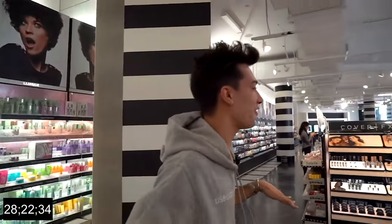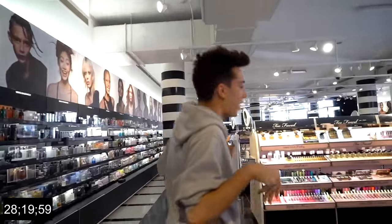I need a mirror. I forgot how spooky the Sephora lighting is. Foundation, let's go. We need the Too Faced Born This Way foundation. You guys know that's my all-time holy grail fave, and they do carry Too Faced Born This Way in Sephora.